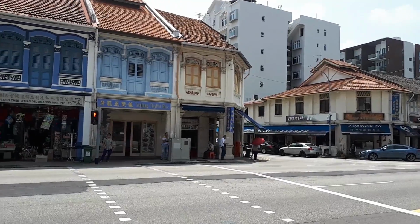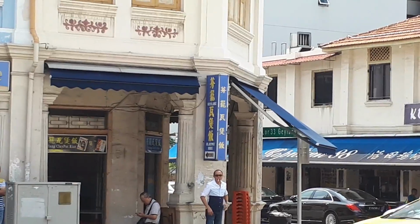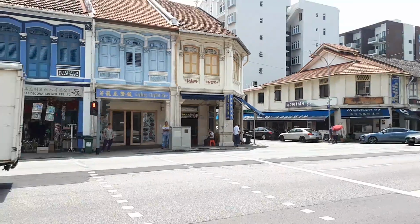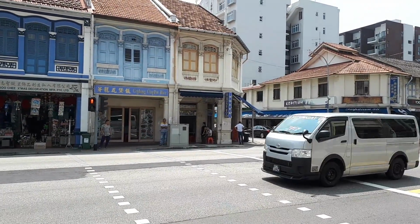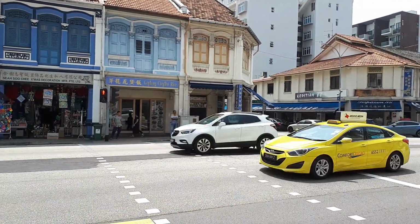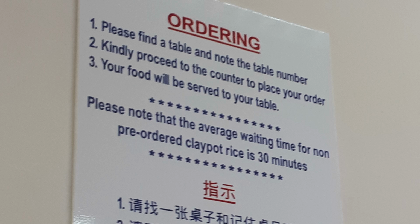And slightly further down the road, along Lorong 33 Geylang, is this place called Geylang Claypot Rice. What they specialize in is claypot rice, and they also cook dishes for you if you want. And here is a simple summary of what they cook for you, some of the items that you can order. But for me, I just ordered claypot rice, and these are the procedures of what to do.